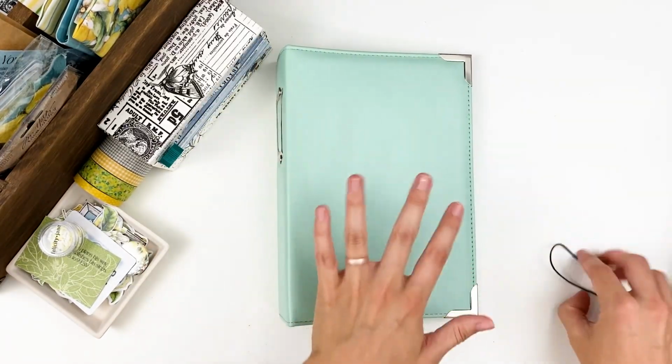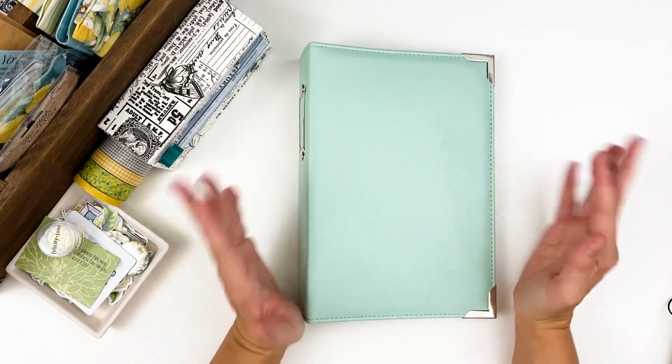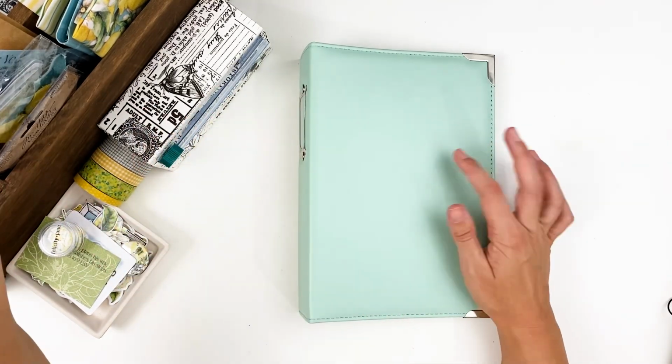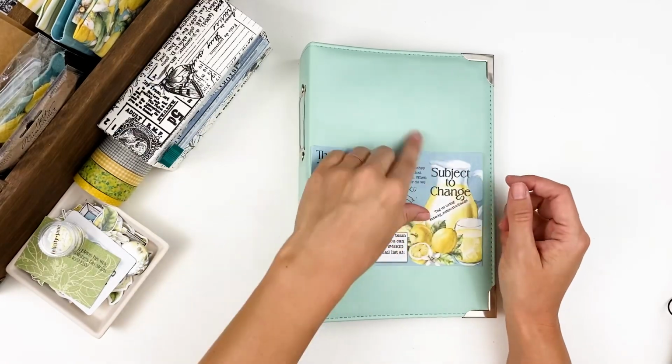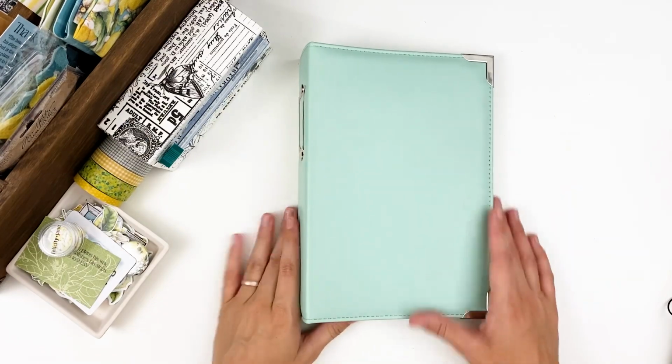And then I had some questions about this because I posted it on Instagram. And so this is the TN album from Freckled Fawn. In my unboxing video, I showed a black one. I ended up switching out to this mint one. It's not a perfect color match, but I liked it a little bit better. So this is the one I went with.